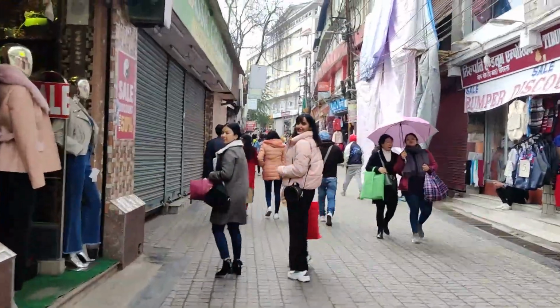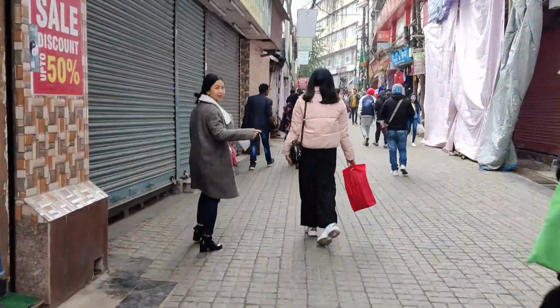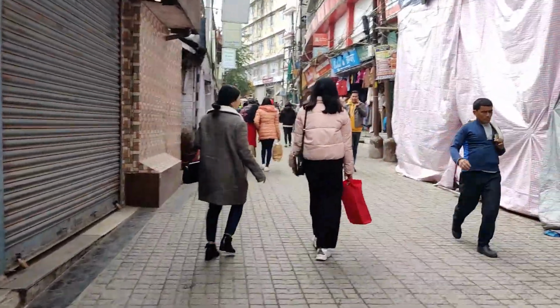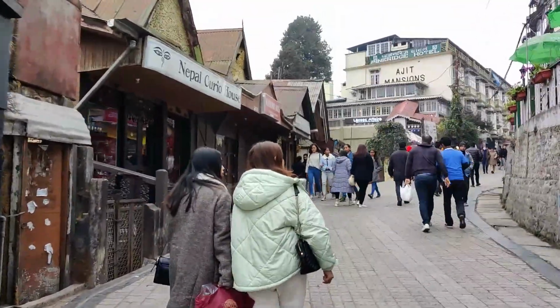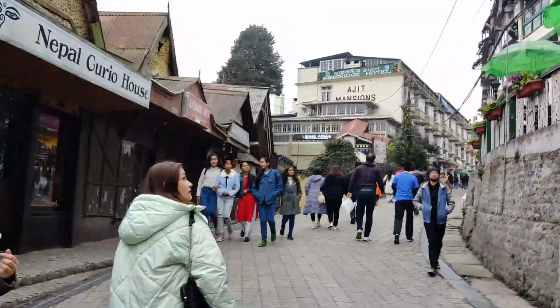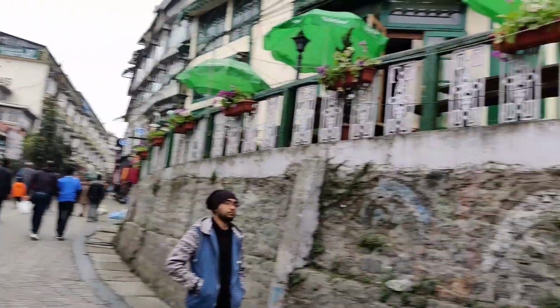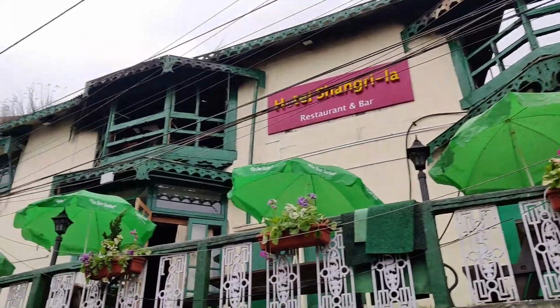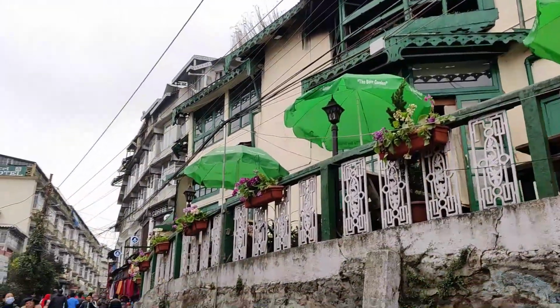So we're just heading back from the Peace Pagoda, and now we're going to the Chaurasta. We'll just catch up with Priyanka's friends, one of her college friends, and I think we're just going to get something to eat out there. Oh, this is Hotel Shangri-La. It caught fire, no, yesterday? Just 2 days ago. This one caught fire.